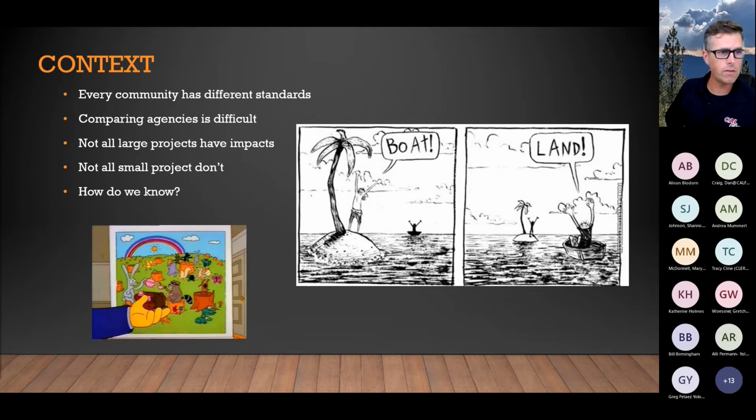So understanding too, we've got the context to deal with, and this is ever changing. There's a little graphic there. If we're the guy on the land and we see a boat, we're stoked. But if we're in that little boat and we see land, we're pumped equally for totally opposite reasons. So you're doing this analysis, and this is where CEQA can get squishy. And I say squishy in the best possible sense of the word, because there's room for justification and making intelligent arguments for why you think something's justified or not justified. That image down in the bottom there, I think it's out of a Simpsons episode where they talked.